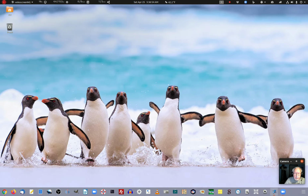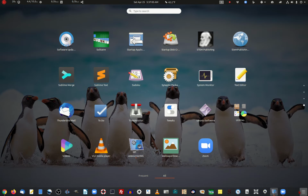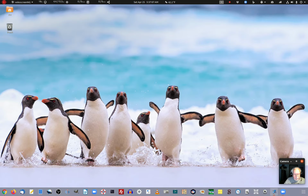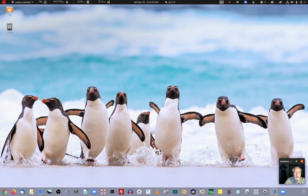I like it because of the launcher. I got all my icons down here, and I just like the way it works. If I click on here, I can get to all my apps on my computer. Very simple. If I hit the Windows key, I get what's running at this time. I've got my browser and, of course, Zoom, and also my screen recorder going right now. And those are just a couple points that I like.